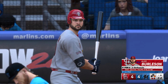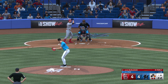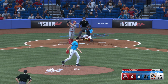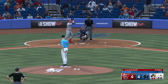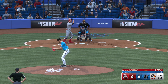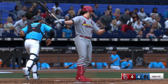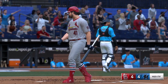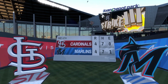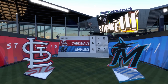Now the number 2 hitter, Alec Burleson, with the go-ahead run at first. Top half of inning number 4. Swing and a miss, and he is down on strikes for the 3rd straight at bat. So no runs here on a base hit, no errors, and 1 left. We're midway in the 4th, and we are tied 4-4.